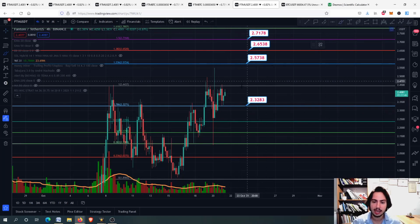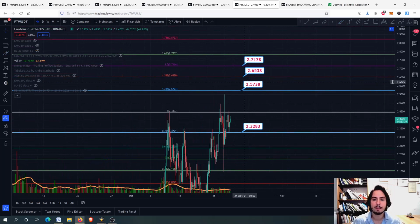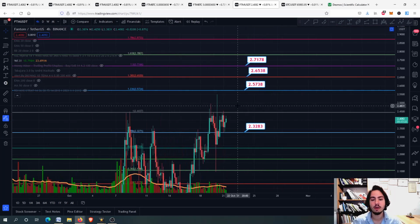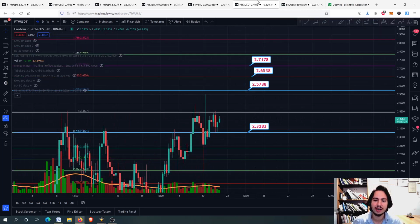Even if we drop down a little bit right here, do not worry about that, okay? So it looks very healthy to achieve the next price targets, and especially the first one, and of course maybe the second one. We will see about that though. FTM is strong. With a strong Bitcoin, it will be stronger as well, okay?